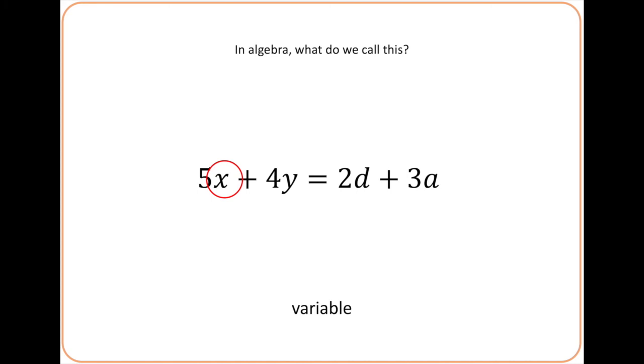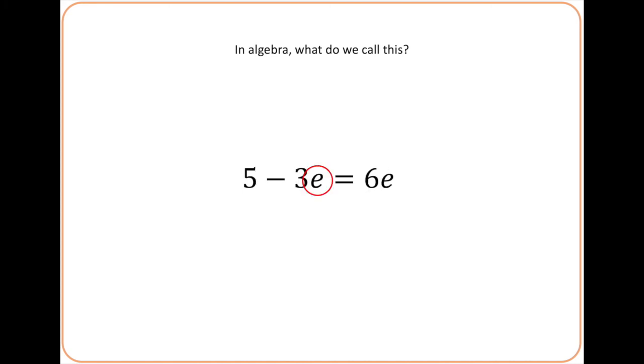Next quick question. E. What do we call a letter E in algebra? 3, 2, 1. You got it again, guys. Well done. That is a variable. Next question. 5. That comes in front of y, which is a variable. What do we call something that comes in front of the variable? Well done if you got it. It's a coefficient.